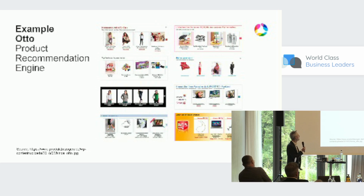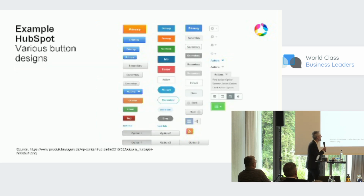So I'm not making this up. This is what Otto actually had a few years ago. They had 8 different product recommendation engines on their different digital touchpoints. And another example is HubSpot. They chose to perform a UX UI audit, and these are the amount of buttons that they came up with. So this is quite a landscape that you have to deal with at the end of the day.